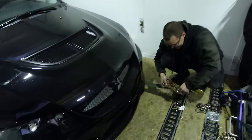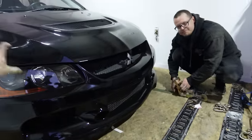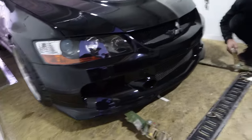So got the toolbox all mounted in here. Eric, would you like some light? Yeah, a little bit of light. You know what we need to do? We need to put some strips along the bottom, so that when you are strapping a car, you can get to it.